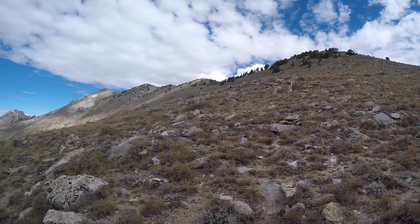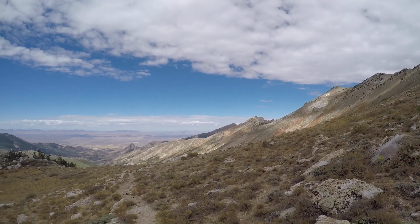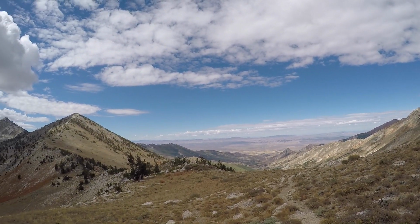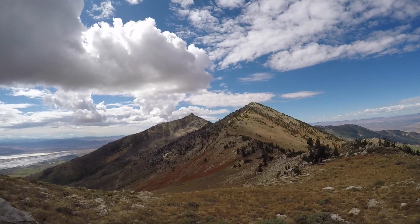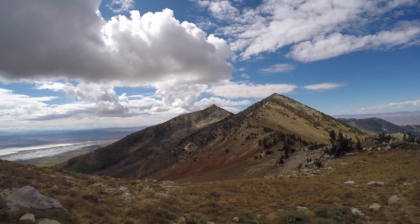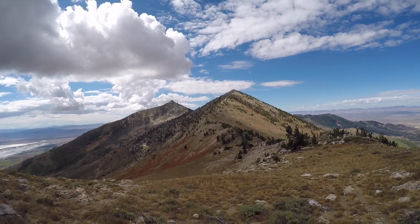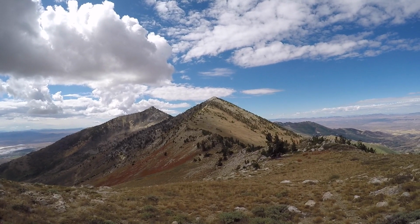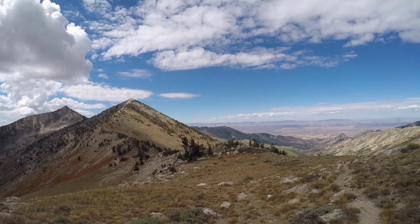So not really a false summit. We did get up to the ridge, but not what we expected to drop down. We still have some more climbing to go. So as you can see, quite the views. We are currently at just shy of 10,000 feet, about 9,911.